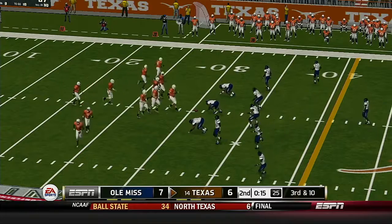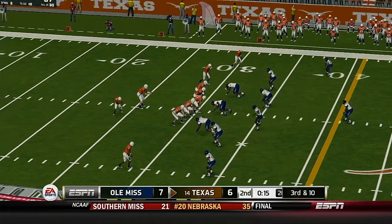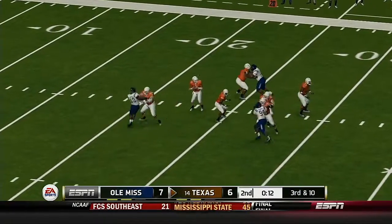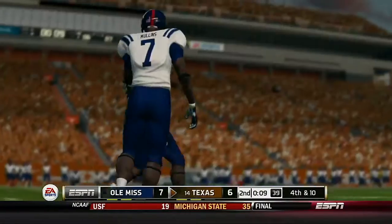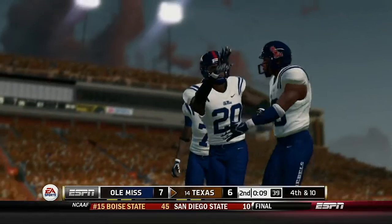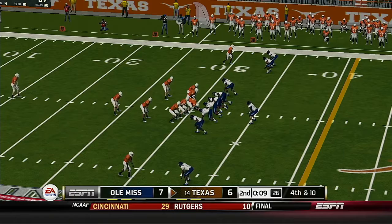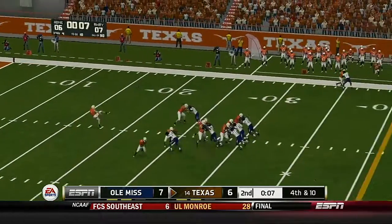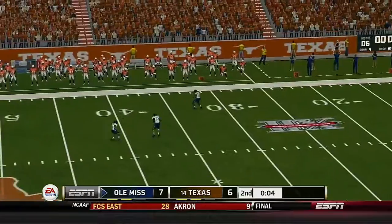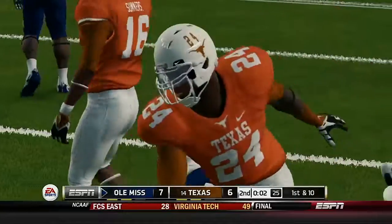From their own 30-yard line, it's third down. He's going to go for the home run. This one will fall incomplete. Smith breaks it up. That'll make it fourth and 10. Caldwell is back deep to return. And he makes it out to about the 44-yard line.